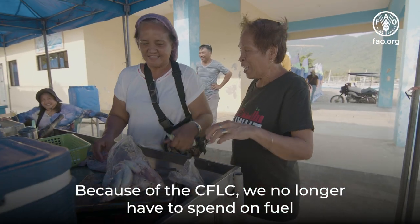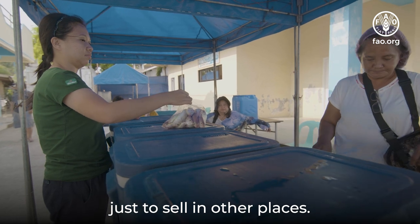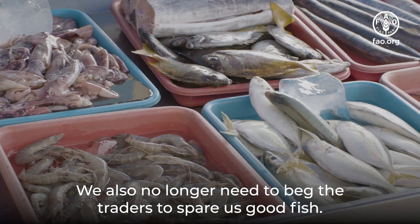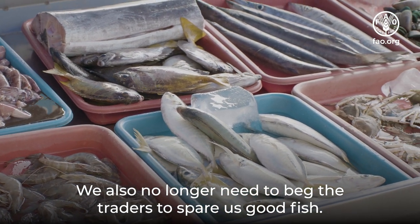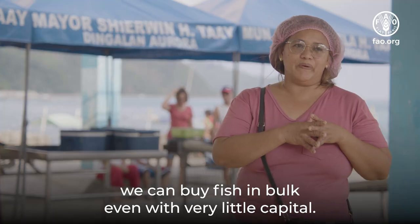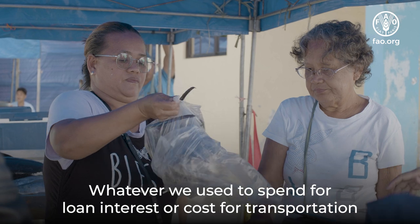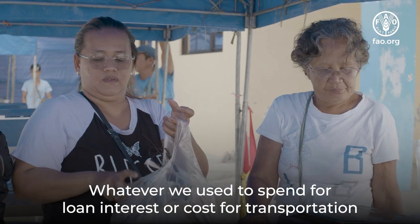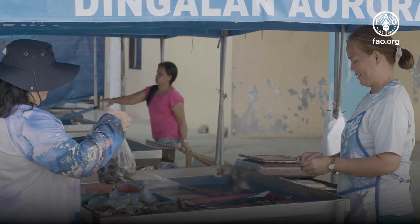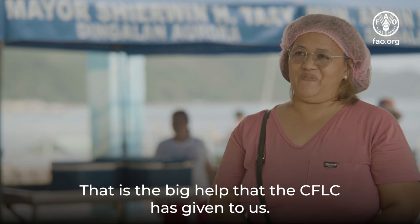Because of the CFLC, we no longer have to spend on fuel just to sell in other places. We no longer need to run after the fishermen. We also no longer need to beg the traders to spare us good fish. Here at the CFLC, we can buy fish in bulk even with very little capital. Whatever we used to spend for loan interest or cost for transportation now goes to our income. That is the big help that the CFLC has given to us.